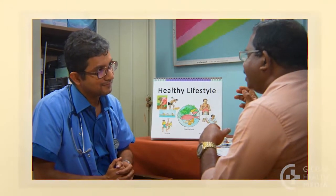Remember, sharing decision-making with the person with diabetes promotes trust, confidence, and more participation in their health. This leads to better health outcomes.